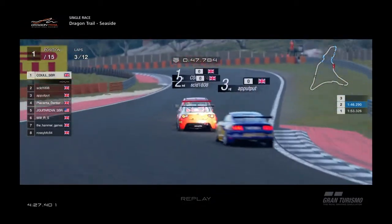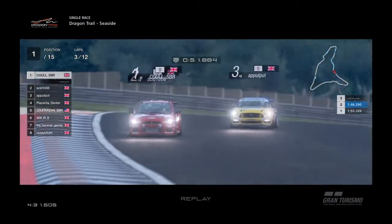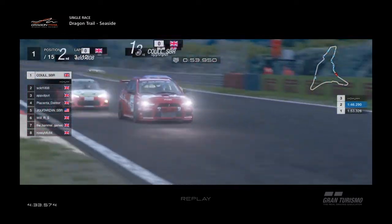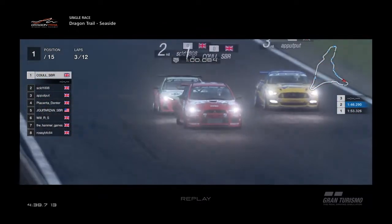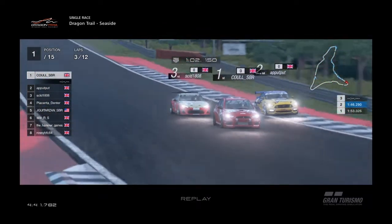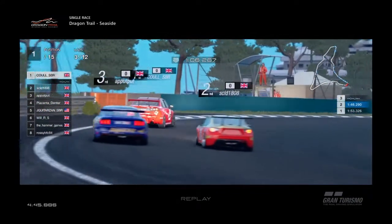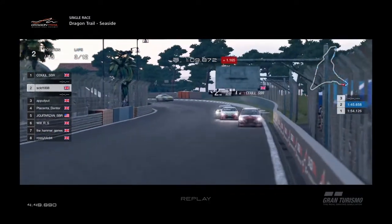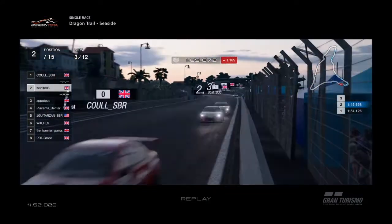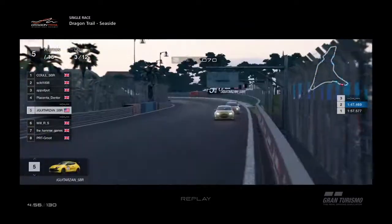Let's go through this fast section again. Nice sweeping corners. You can get a good run on someone through here and then try to get them down at the hairpin. And it looks like Adam's trying to make a move around the outside of Lewis, and it doesn't normally work, and I doubt it'll work this time because he'll just get run out a bit like that, I would say. And sideways from Adam in the Mustang, it hangs on to it.